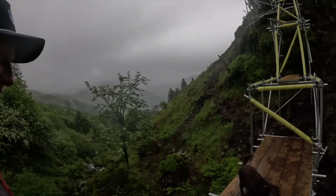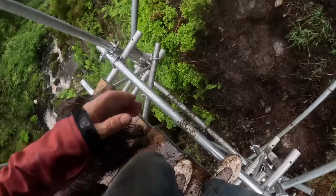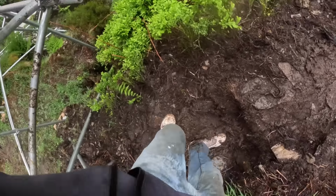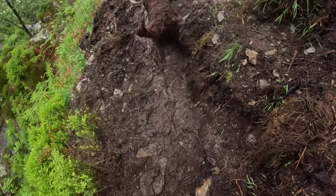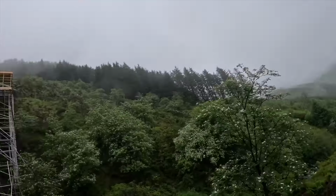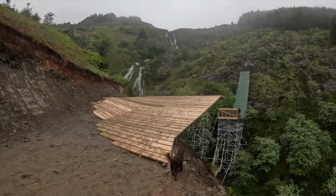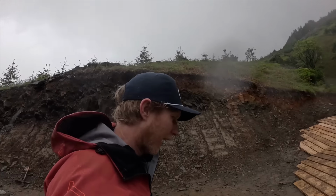I'll be a fan if we grease this tomorrow. Wait. This is ridiculous. I come here, I actually think it looks worse from this side. I got told it looked better. It looks like a big cliff.